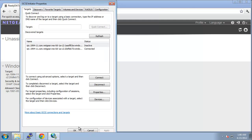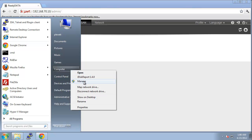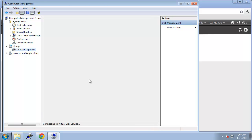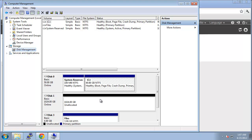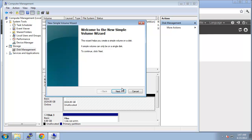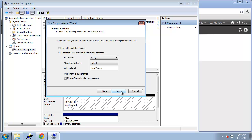I can now go into Disk Manager and format my iSCSI LUN as if it was any other disk. We'll notice that Disk Manager wants to initialize a new disk. We click OK, and the disk is initialized. We then need to format this disk. We click New Simple Volume and go through the standard wizard formatting utility. When we're finished, we'll have a D drive known as app data.